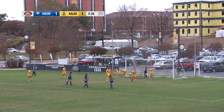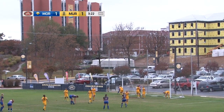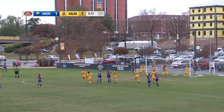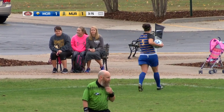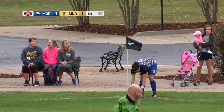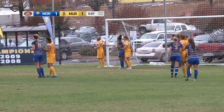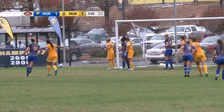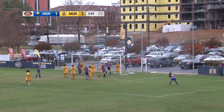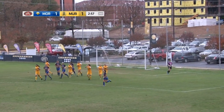Good effort by Wilson. Nice position on top of the box. Nice little cut inside, service by Black. And Wilson, top of the box. Good save by the keeper. Now some confusion. No, there's no confusion. Palmatier will take the corner as we approach the 3 minute mark. There's a huge space between the 6 yard box and the penalty spot. That is a dangerous, dangerous, high ball. Unable to connect, and it'll be out for a goal kick.